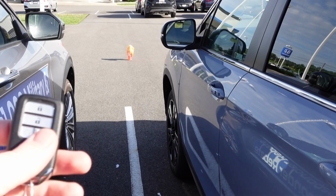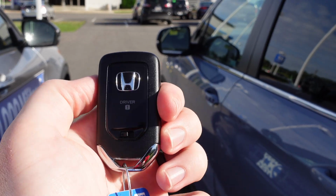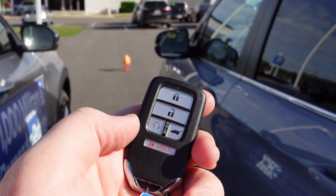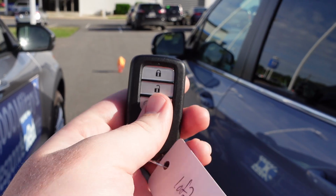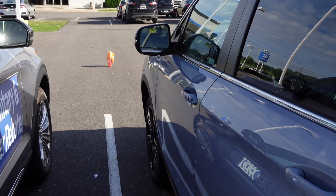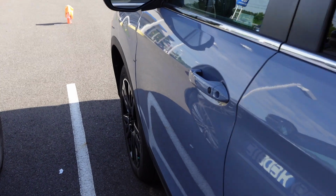All right, so time to go into the Honda Pilot. You do have the traditional Honda key: lock, unlock, remote start, hit button for the hatch there, and then the hazards as well. Honda key is a little bit smaller than the Ford key, so it does fit in your pocket a little bit better. And that's the same key that Honda's had for years.